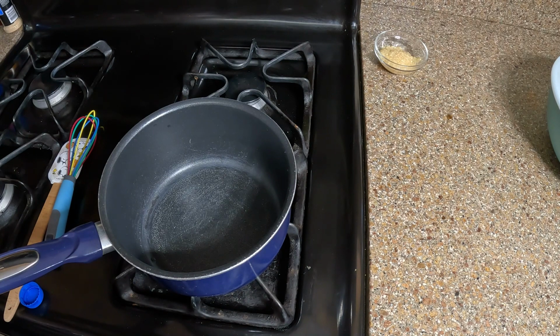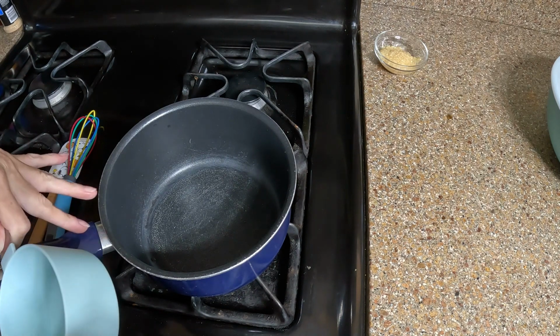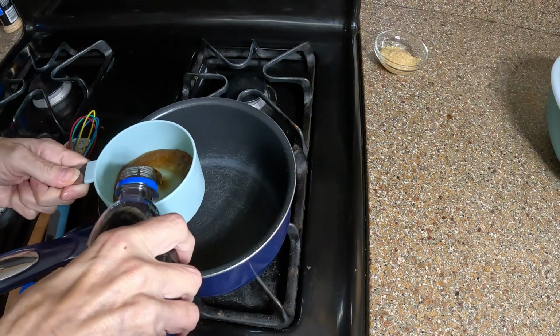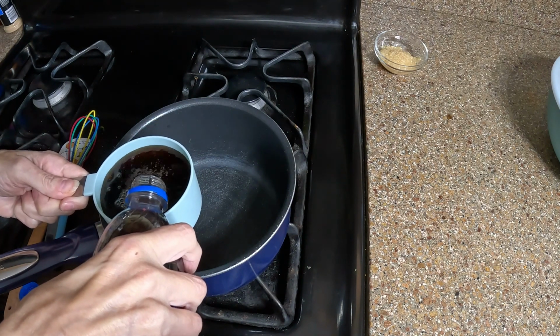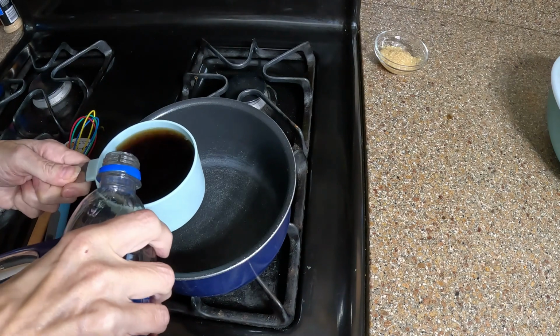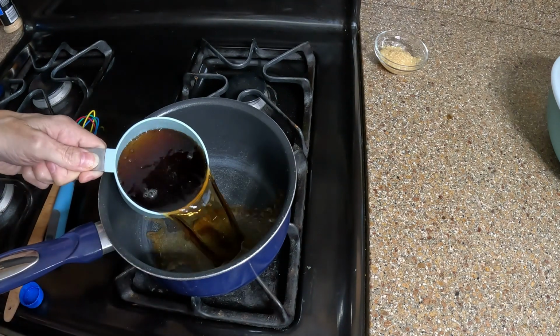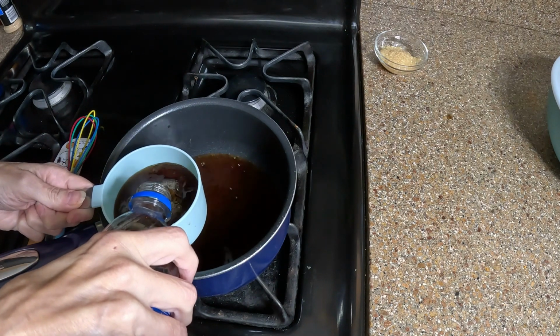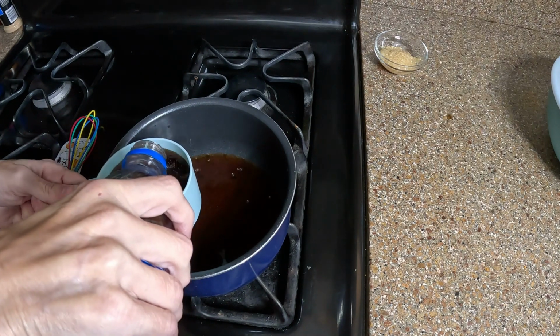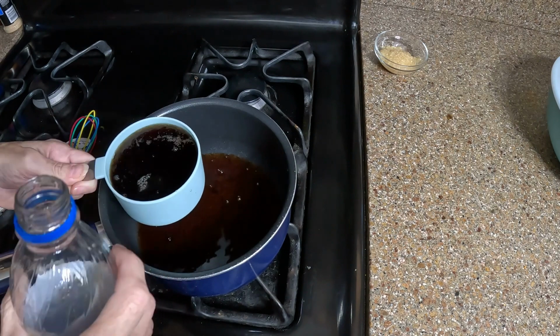All right, to this pot, we're gonna make the marinade. We're gonna take, this is a cup measurement. That's one. Ouch, that was hot. That's two.